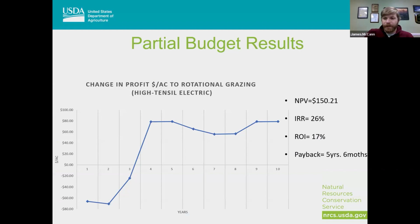Unless you want to go through more Excel spreadsheets, I can. We can go out to 10. So I plotted all of those changes in profit from the partial budget analysis on a 10-year basis using the partial budget.